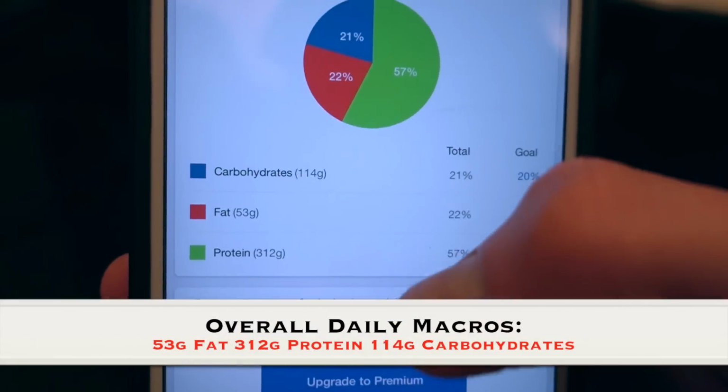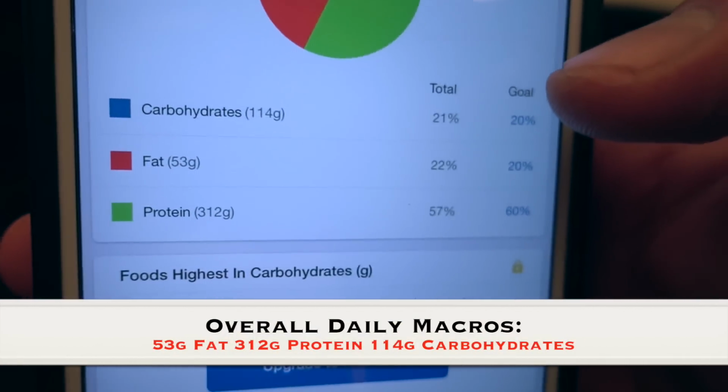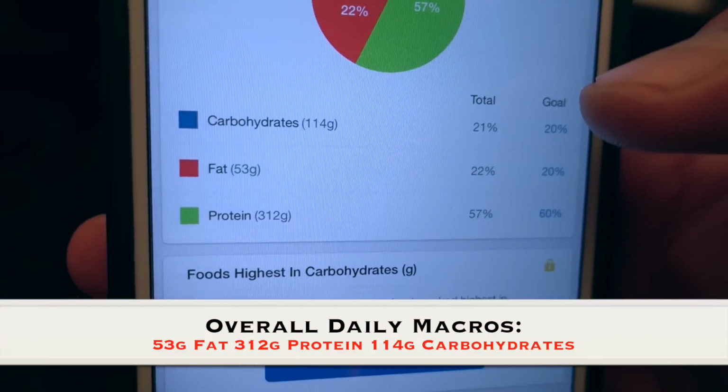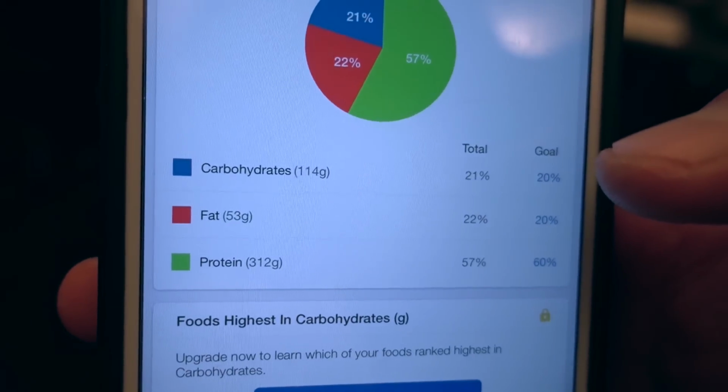Basically, I go to nutrition now, and these are my macros. You can see them. So I hit 114 grams of carbs, 53 grams of fat, and 312 grams of protein on the day. So typically what I do is right now during my cut, I have macro ranges that I try to fall between. So my fat is between 50 and 55 grams a day. My carbs is close to 110 as possible. I'll usually go 105 to 115. So that worked out good for me.